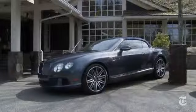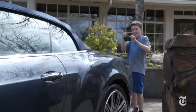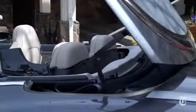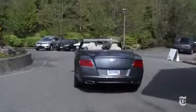This car demands attention. It creates a buzz. People want to know who owns it. Drop the 4-layer top, and even more eyeballs turn. $265,000 buys celebrity status. Worrisome if you're in the witness protection program.